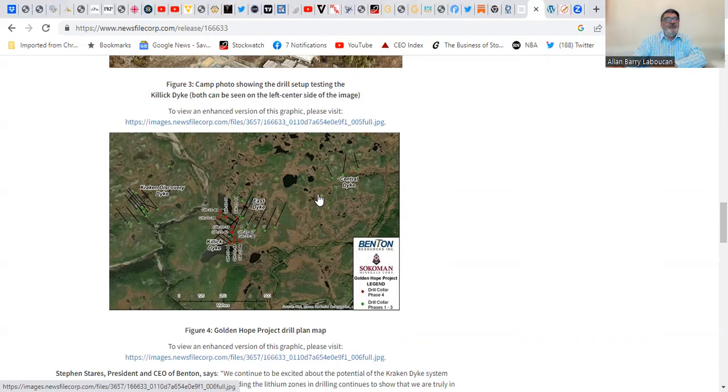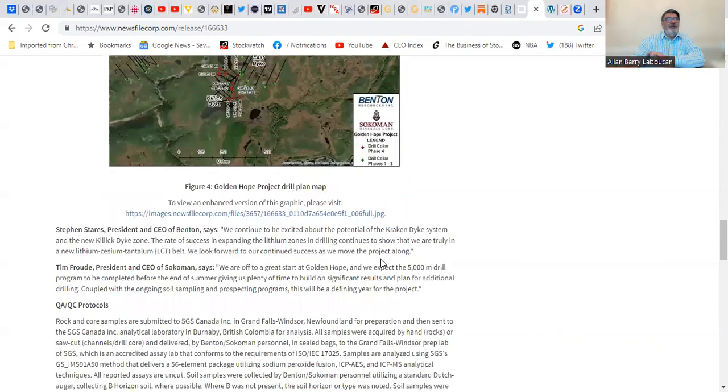And Stephen Stairs, who's the president and CEO of Benton, said, and I quote, "We continue to be excited about the potential of the Kraken dike system and the Killick dike zone. The rate of success in expanding the lithium zones and drilling continues to show that we are truly in a new lithium, cesium, tantalum belt. We look forward to our continued success as we move the project along."